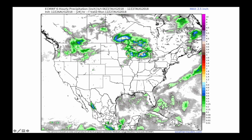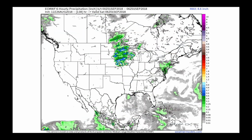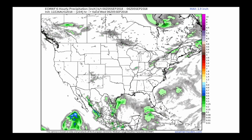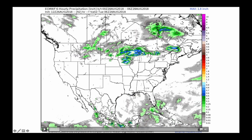Now, I'm going to play this out at full speed. I want your eyes drawn right here. Because when I play this out, this is the European model every 6 hours showing you the precipitation over that 6-hour time period. Now, what do you see there? Look, you see it just popping up day after day after day. It pops up in the day and shuts down overnight. That is the diurnal cycle in precipitation we have to watch.